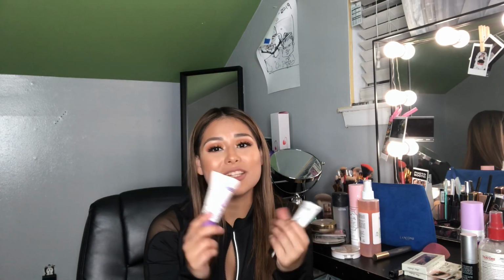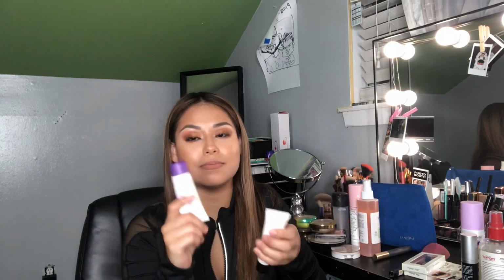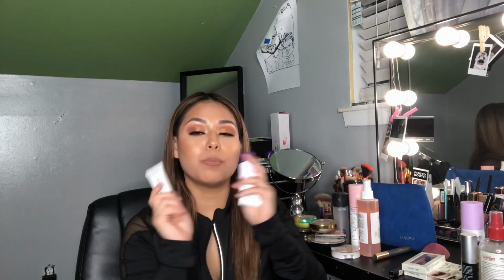And your makeup really does last a very long time with this primer. It even fights sweat and everything. This one you might sweat and might rub off a little bit, and this one doesn't take off with sweat, but both of them are very nice. And I got these at CVS. That's usually where I get my drugstore makeup, just because they always have awesome deals.